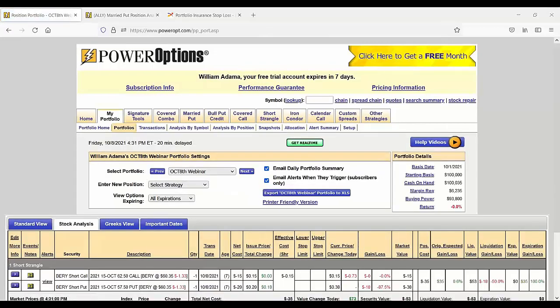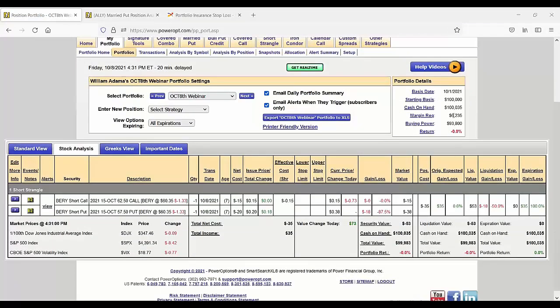Okay, so here we have the position here. We see that our total monetary requirement shown in the PowerOptions portfolio for margin is 62.35. Where is this number coming from? It is the short call strike price, which is a naked call in this strategy, minus the 15-cent premium we took in for the call. We're not using any of that third or half of that or adding in the put premium in this case. It's looking at the margin requirement essentially for a naked call position fully secured.